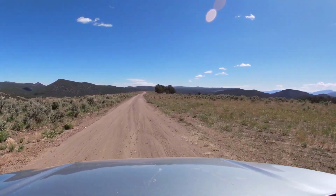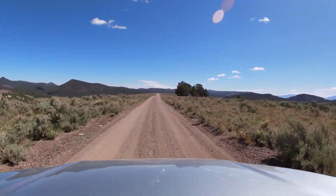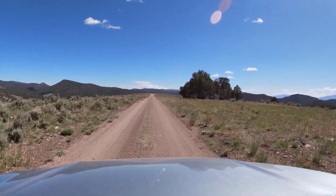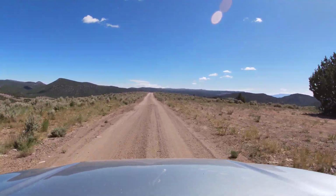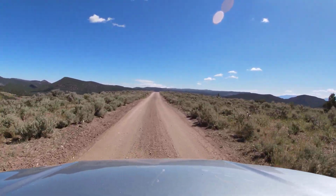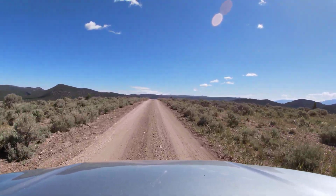All right, as we're making our way down this final stretch here, I did want to mention one thing. Not to scare you off or anything, but I did see a rattlesnake right in this area on the right-hand side of the road. First rattlesnake I've ever seen in my entire life, and it scared the bejesus out of me. I only tell you that because if you've got kids or dogs, just be aware that there might be snakes in the area.